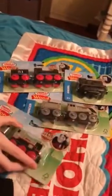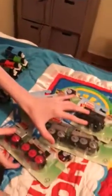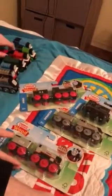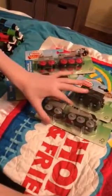Now, the characters we have today are Spencer, Merlin the Invisible, Hiro, and Diesel, and they all came today at the same time in 2 packages. Now, that was pretty interesting because they were all going to come on a separate day. James would have to be one of them. But surprise, surprise, Merlin came with them, so I'm very happy about that.